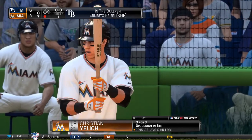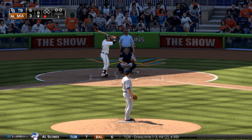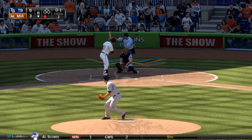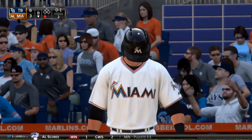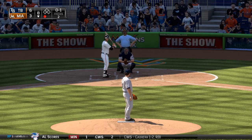Christian Yelich will stride in, grounded out his last time through. Here's the first pitch to him. Breaking ball for a strike, 0-1. And time's getting short here. You don't want to have to face that closer in the 9th inning needing 3 runs. They need to cut that gap down somehow.